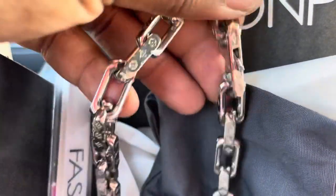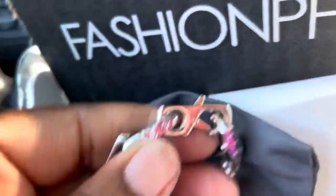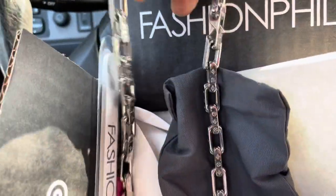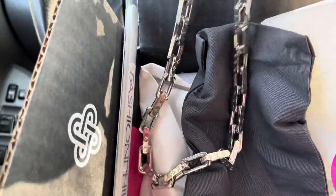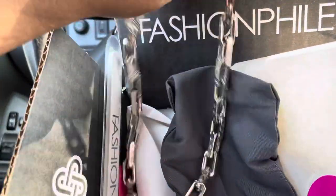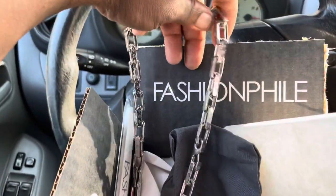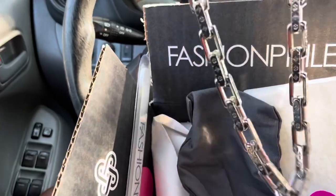Look at that. I like that. The clasp here is not very noticeable. So if your necklace slips around on your neck and the clasp ends up at the bottom, it's not all that noticeable. Oh, I like that attention to detail.